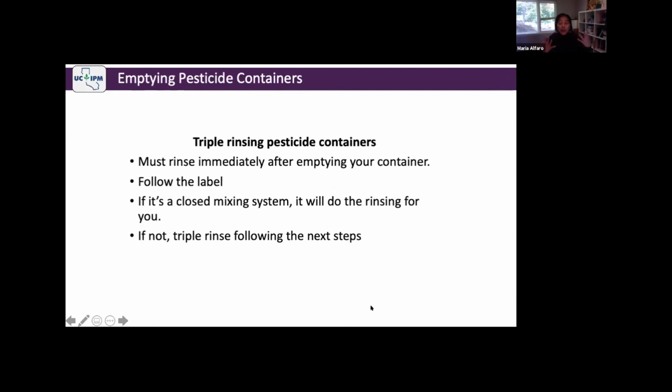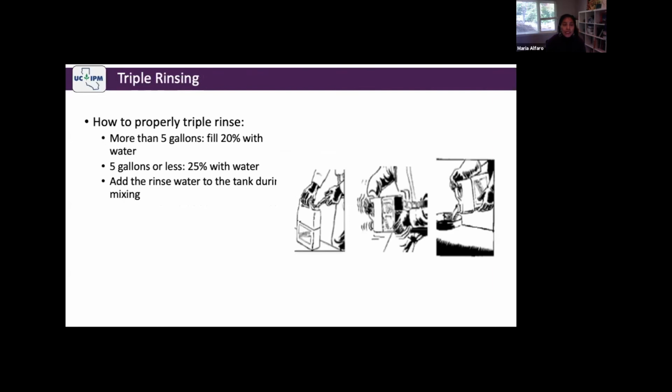And again, we sound like we're repeating ourselves, but it is very important. You have to follow the label, okay? And if it's a closed mixing system, in some cases, like we saw earlier today, it will do the rinsing for you. And if not, here are the steps for triple rinsing.